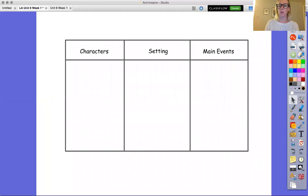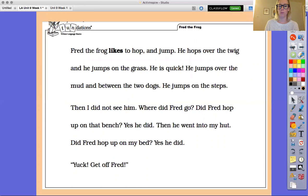What I'd like you to do is write down what you know about who are the characters in this story. You know that the characters are the people or the animals, the subject that the story is about. We have the setting. I want you to write down what you know about the setting. Where is it taking place? When is this taking place? How long is this story taking place? And then the main events. What are the big things that happen in this story? Okay, so that's your job for after, but we'll read it together first.